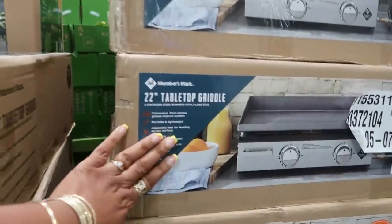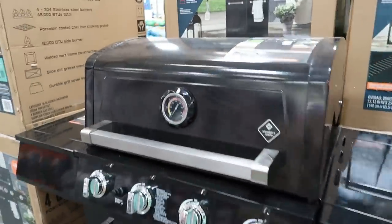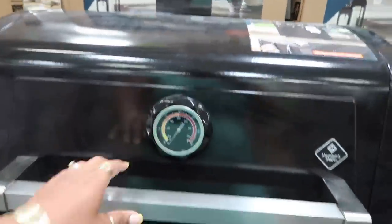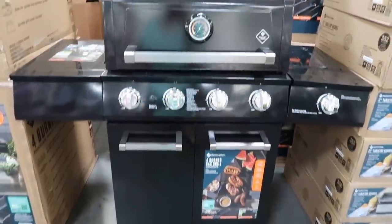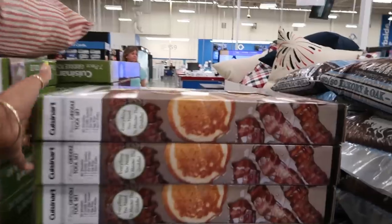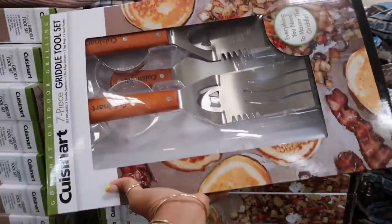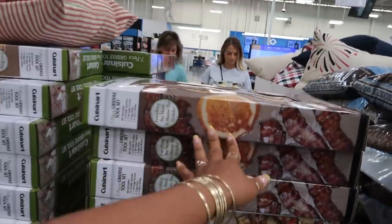$119, 22 inch tabletop griddle. And then this one is only $350? Four burner gas grill for $350. That's not bad. Seven piece griddle set right there. That'll make a nice gift. $20.